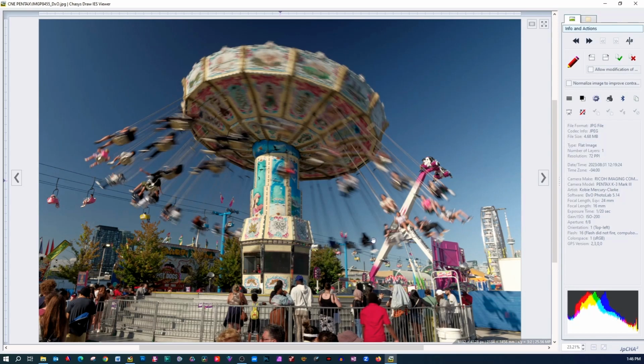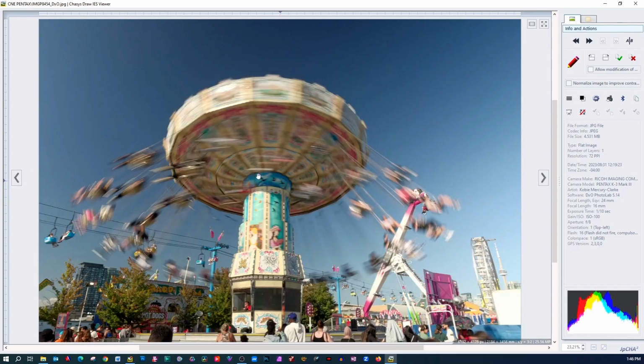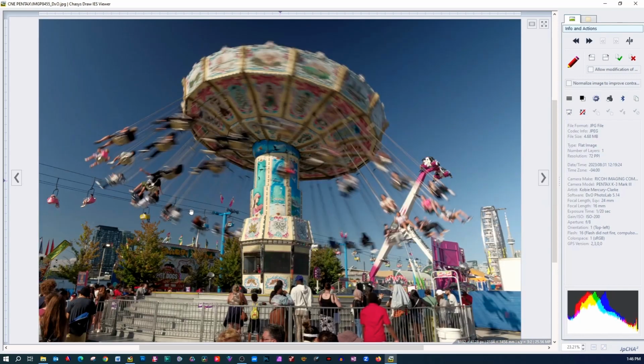So I think 1/20th was actually perfect because it does give that rotating movement look while still keeping the subjects just recognizable enough to know that they are people, right? Versus 1/10 of a second where you're not even sure, because I mean, you can kind of tell if you've seen this before, you already know these are people and your brain will correlate that for you. But if you've never seen this before, you wouldn't really know what this stuff is, right? So I think 1/20th of a second was the shutter speed to capture exactly what I was looking for.